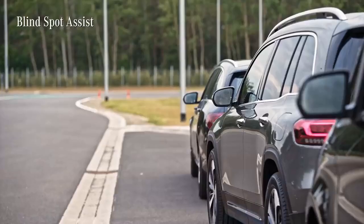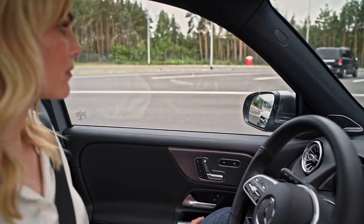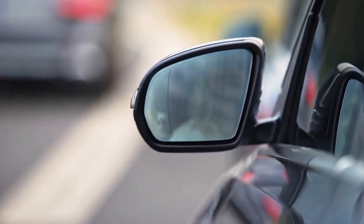The blind spot assist is still working for 3 minutes after you have parked. If the assistant senses that there are bicycles or pedestrians in the danger zone, it warns you not to open your doors yet, because you can never be sure who passes in your area.